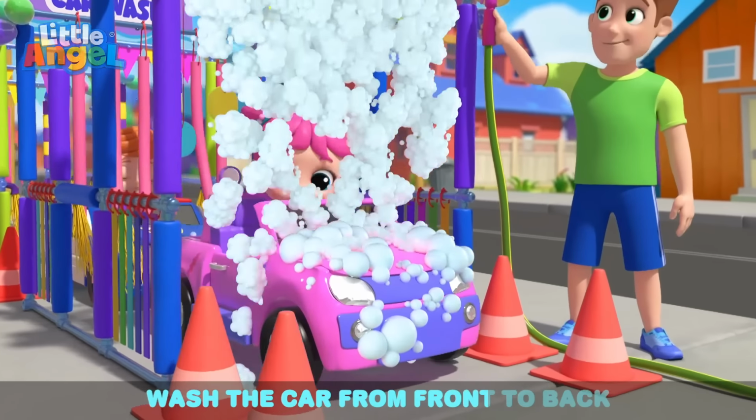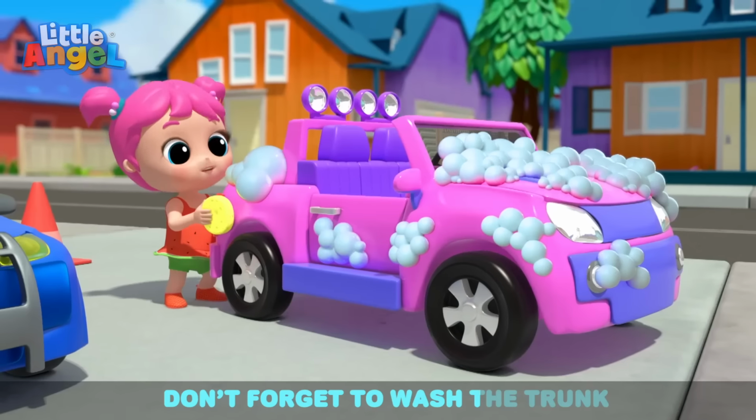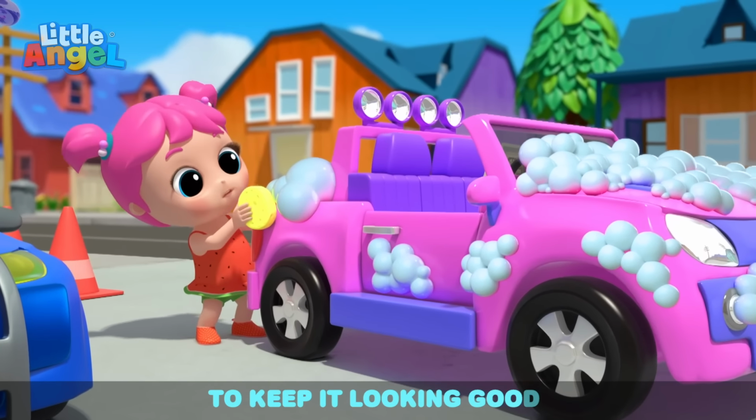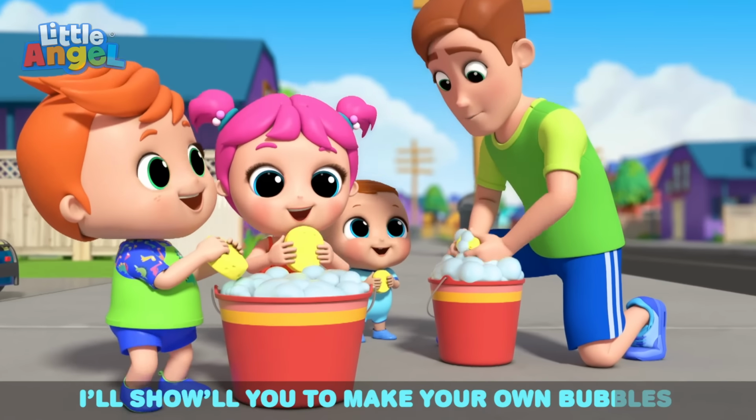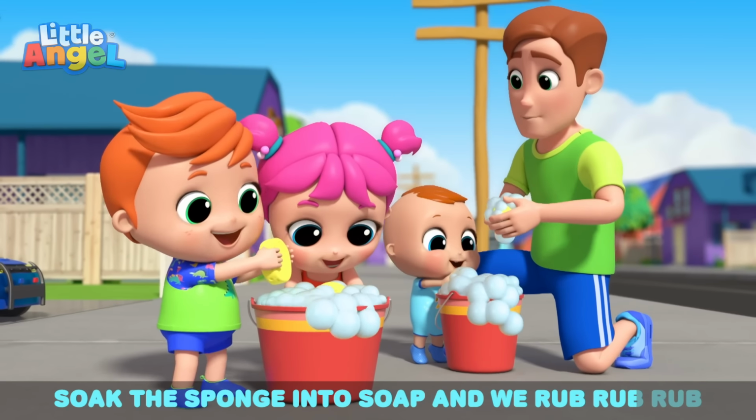Wash the car from front to back, the windshield and the hood. Don't forget to wash the trunk to keep it looking good. I'll show you how to make your own bubbles with just a sponge. Soak the sponge in the soap and we rub, rub, rub.